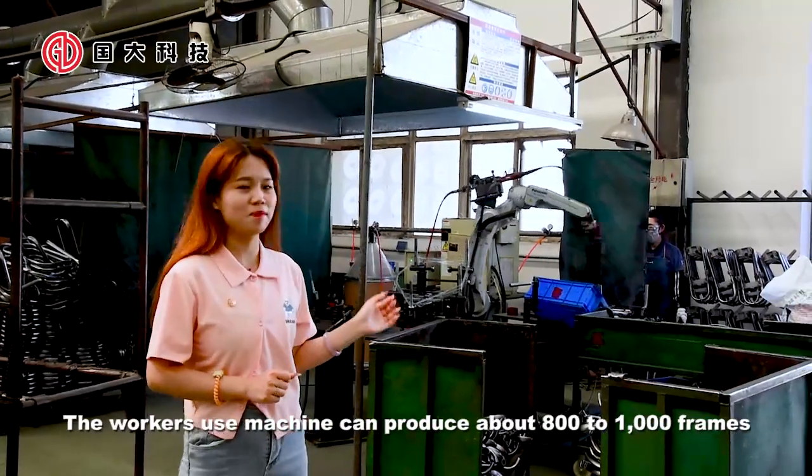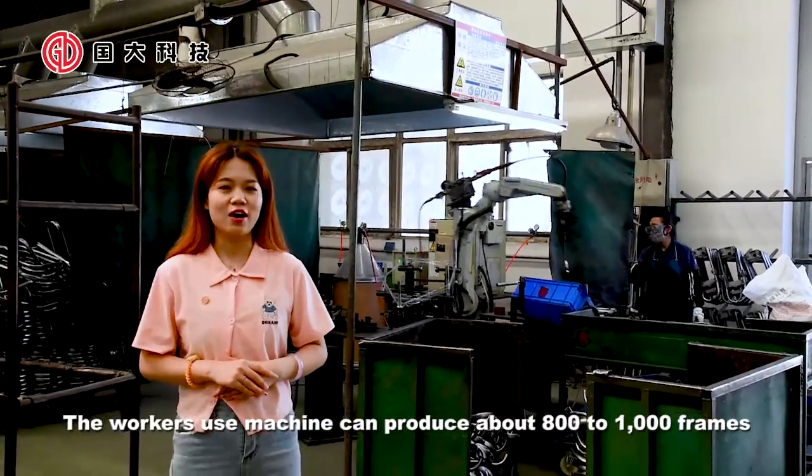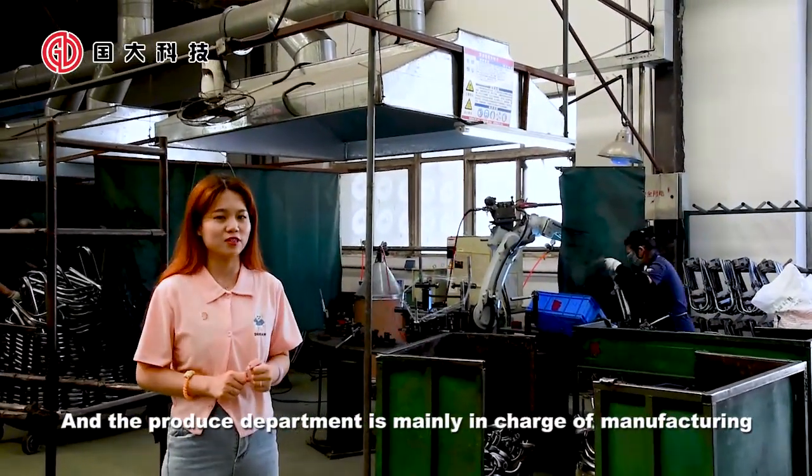The workers who use the machine can produce about 800 to 1000 frames in one day, and the production department is mainly in charge of the manufacturing.